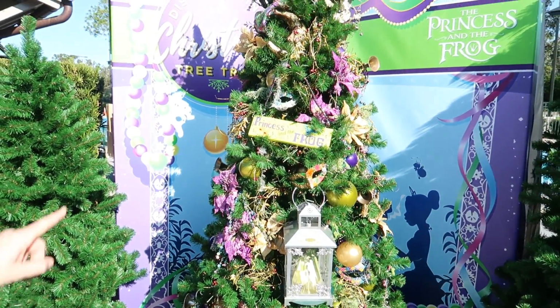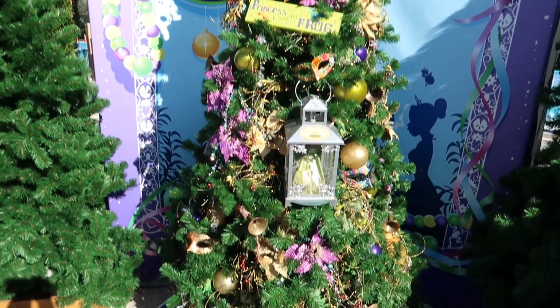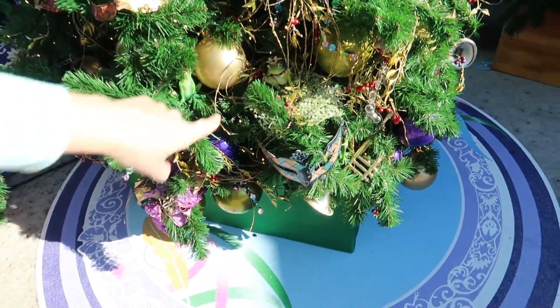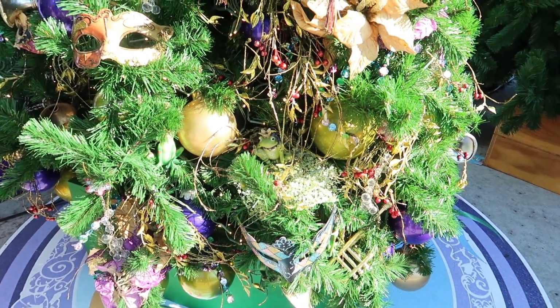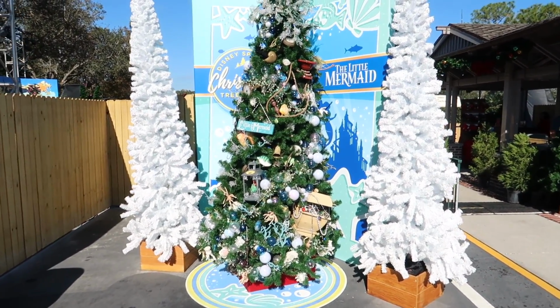I really like this one too. It's got the masquerade mask. And then down here, if you look, it's got the frog. Oh, there's the frog of the Princess and the Frog. Hey, this is one of the trees I've been most looking forward to because of our daughter, the redhead.